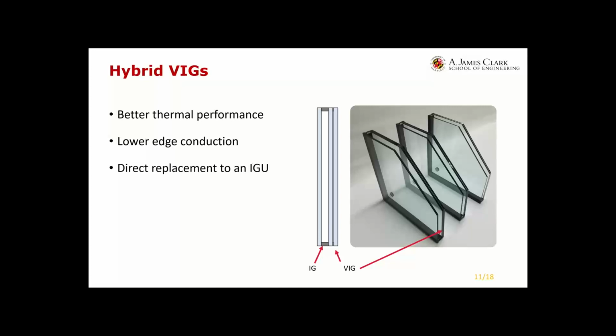If you're more creative, you put two VIGs together, like an IGU. So you see the thickness of VIG is very little, like you're talking about 6 millimeter to 8 millimeter overall thickness, maybe 10 millimeters. So the VIG looks like a monolithic glass, the single pane glass. So you can have two single pane glass and you get like R30 in that range, thermal performance, but it becomes more expensive. So what is the benefit? That you have lower edge conduction now because it's acting as an IGU, and you can replace directly with an IG.